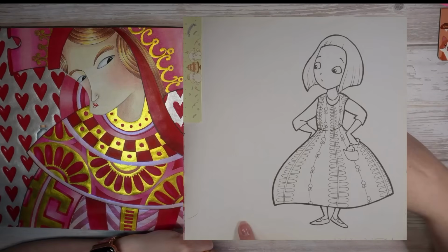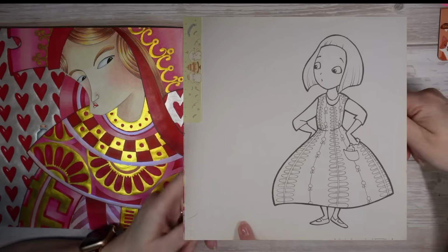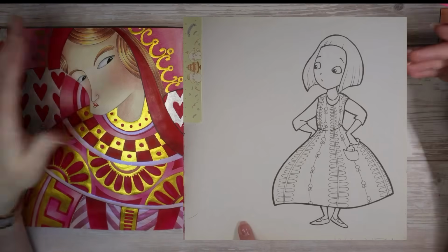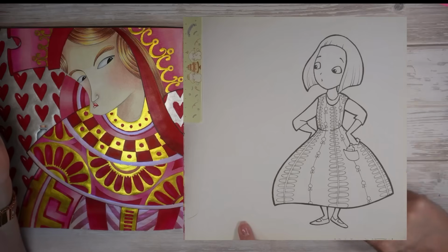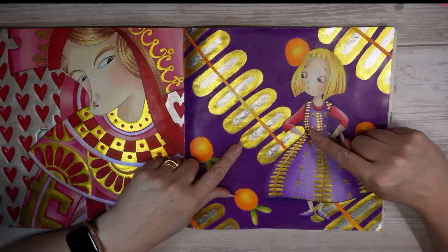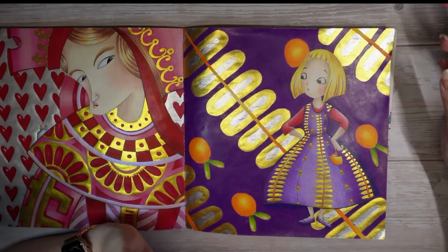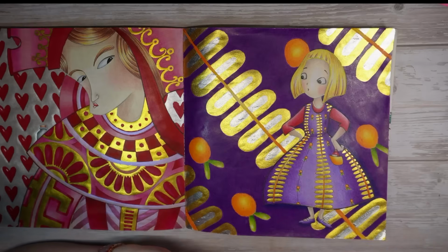I might put your picture in actually so you can see. And I thought, she can't just have a blank background when she's next to this because she's just going to get lost. So I did take the pattern out of her dress to draw in the background. And I was a bit like, oh, I don't know if this is going to work or not. But I think I quite like it now.